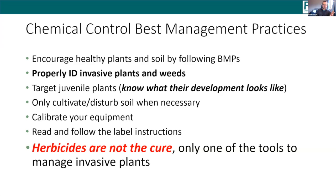And then, you can see lastly there, herbicides are not the cure, only one tool in your toolbox, which we've heard already stated a couple times in my talk here, but also by the beginning speakers during this session.